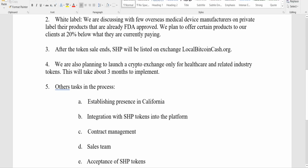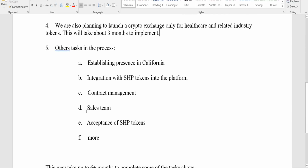Okay, number 4, we are also planning to launch a crypto exchange only for healthcare and related industry tokens. This will take about 3 months to implement. I mean, it's number 4 here like it's nothing. This is huge. A crypto exchange only for healthcare and related industry tokens. You know how big this is going to be? It's just stuck here in the middle of this list, but this is a big one right here. Okay, and then other tasks that are in the process.